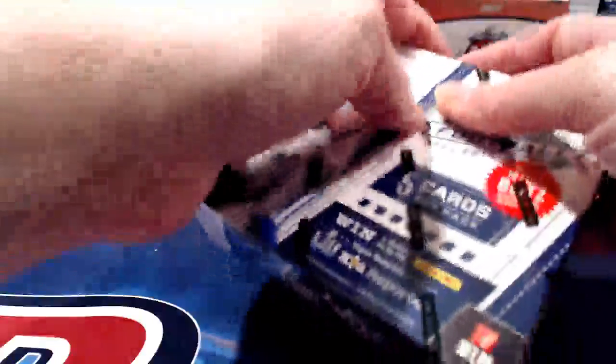If I haven't shown you, there's what the inside looks like. There's only ever a single pack in there.